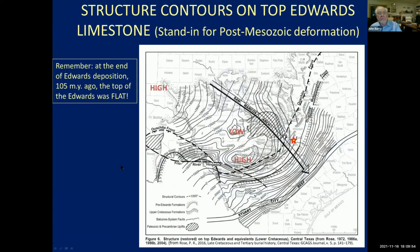So this is one of Pete Rose's maps from his 2016 paper at the GCAGS. And Pete has done a lot of really beautiful work on the evolution of the Llano Uplift area and the Edwards Plateau. So what we're looking at is the structure contour map, and at the end of Edwards deposition, the Edwards was at sea level and flat.